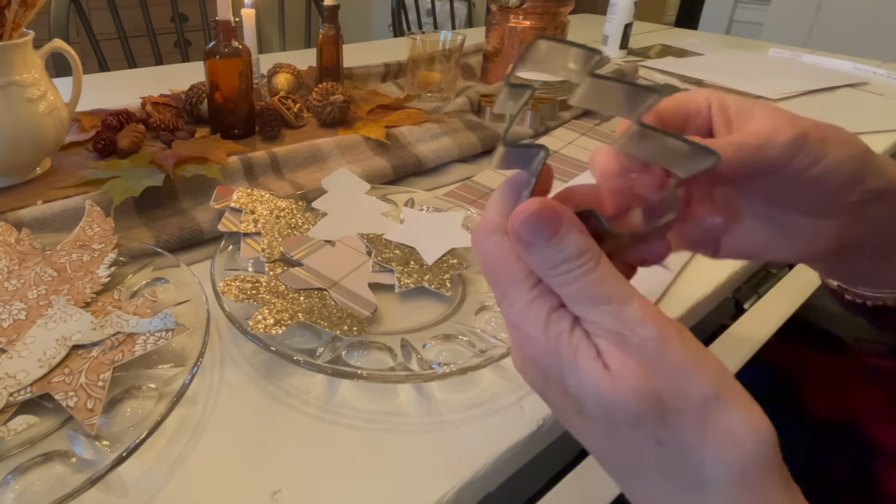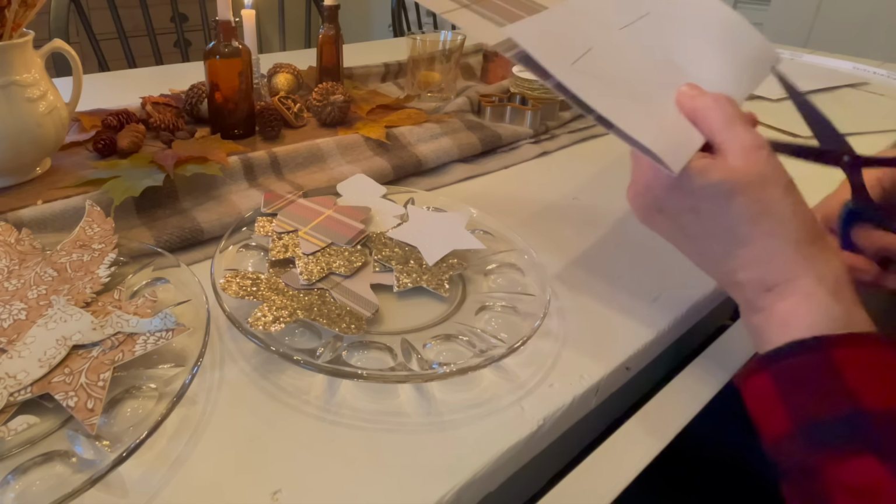And another idea I had is, if you recall last year when I made the bulb ornaments out of cupcake liners, and I hung them in some garland on my window, I thought these would be really pretty, especially the glittery ones hung, maybe in between those ornaments. So many ideas on this. I'm really glad I saw them.